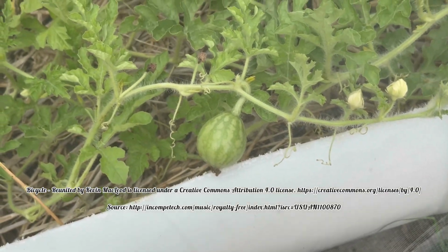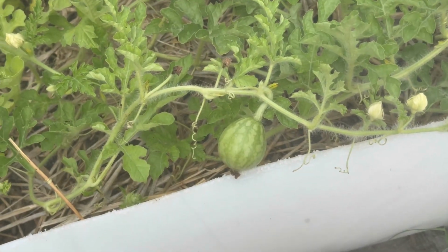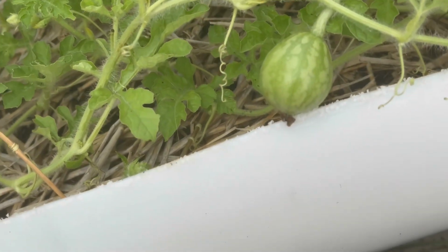My first watermelon of the year. First time planting them in ages. Years ago I tried planting them and they didn't come out right. I'm proud of that little watermelon.